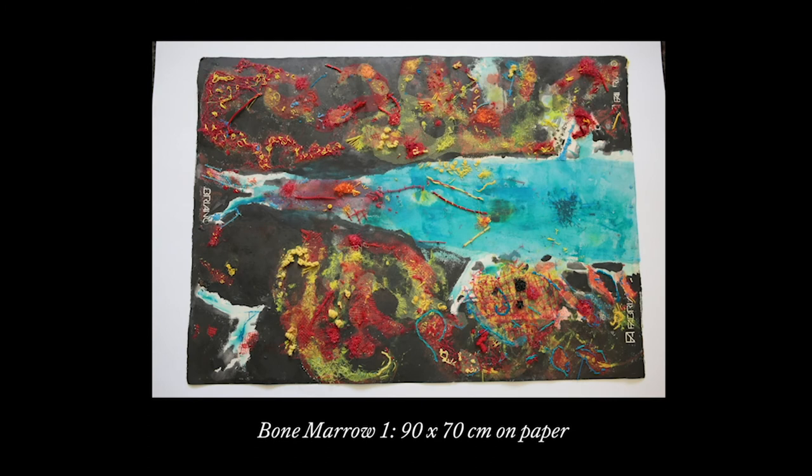Bone marrow 1, 90 by 70 centimetres on paper. This is an embroidery on a monoprint. A monoprint is a single print usually transferred onto paper from a hard plate on which ink has been applied to produce a one-off print. When the print was dry, I embroidered parts of the print to produce the image you can see here.